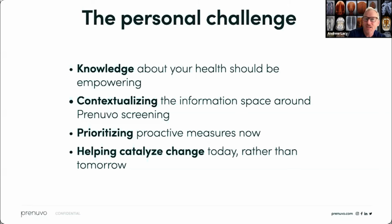The third, I think, personal challenge really is around prioritizing proactive measures. My fifth Prenuvo scan, I was late by 2 months. It's pretty easy for a lot of things to get in the way of preventative health. If we don't feel sick, it's pretty easy to put things off. And I would encourage you to bear that in mind, and that eventually, if you want to live a life driven by proactive healthcare and preventive medicine, then you really need to find time to do these types of tests. And on that note, I'm going to hand over to Dr. Sean London to take us through a journey inside the human body.